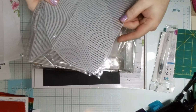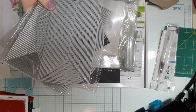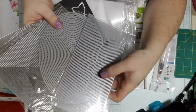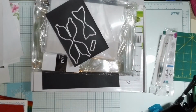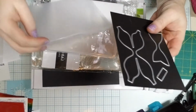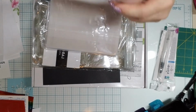Like these dies. They don't really fit in those small envelopes, and the little magnetic board I made for myself to put my larger dies on isn't big enough to hold all of these infinity sets. So I needed some bigger envelopes. So that's why I bought these. Because these little ones, they're nice, they're sturdy, but they're only so big.